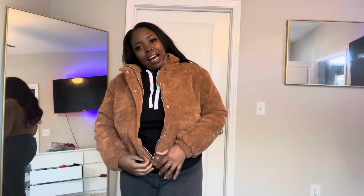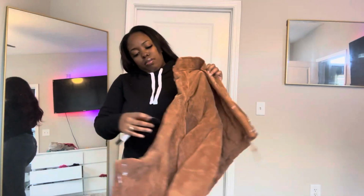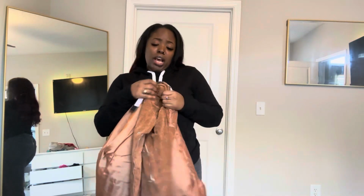So let me know what y'all think about the items that I just showed y'all. I'm gonna link all the sizes and the names of the items below. This jacket was a large. Most of the things I got was a large anyway. I think the sweater was a large, sweatpants was large, all my sweaters were large, but anyway, I'm gonna just link all the items below.